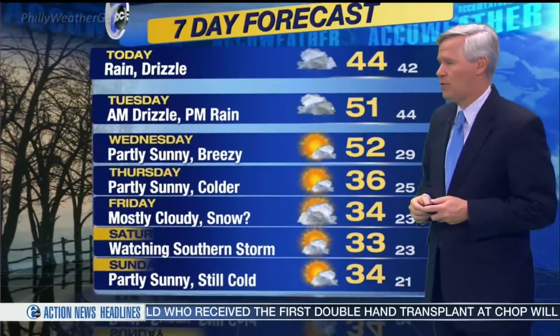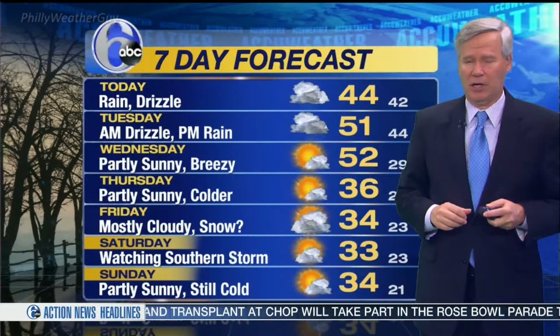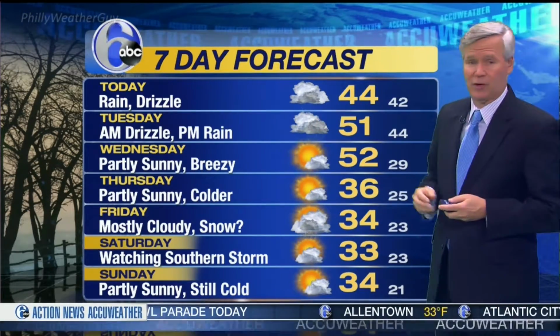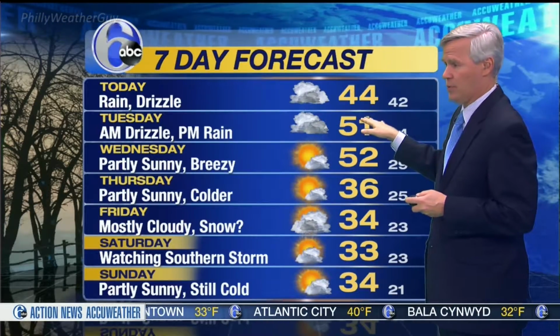Your exclusive AccuWeather 7-day forecast. Today's high 44 degrees. Off and on rain and drizzle. Do be careful of some icy patches on roads early this morning, especially north of Philadelphia. And then tomorrow morning, a little drizzle around. In the afternoon, some steadier rain moving in again, and a high of 51. As you saw, that tapers off later at night.